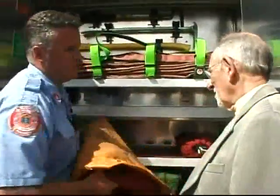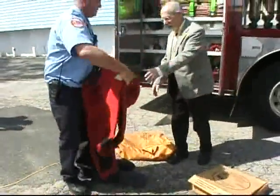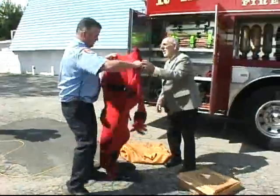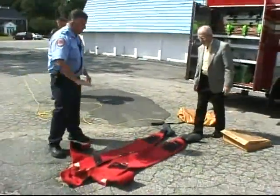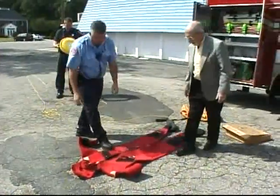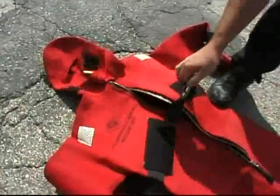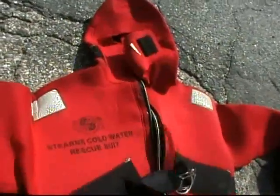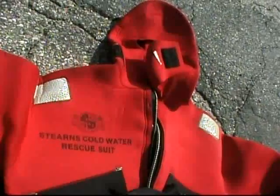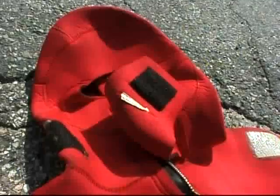This is a water rescue suit here. Lay that on the floor here. Being down this end of town, we cover the reservoir. Another reason why Station 2 is important. This is a wetsuit. You can wear this in the winter in the icy water. It hooks up here. You hook a line into there. You swim out on your back. If you can get the victim, grab a hold of them, they pull the line, they'll pull you right in.